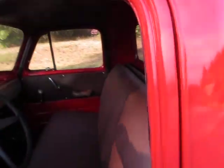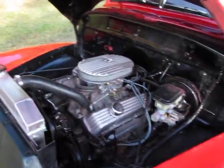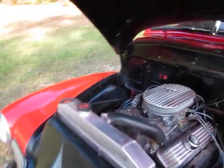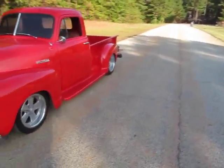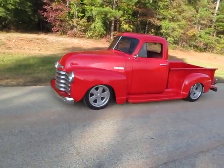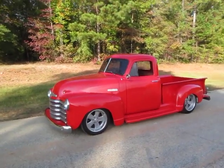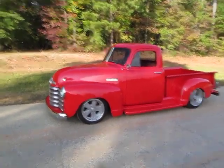I'm gonna shut it off. Electric fan. I've never seen it overheat. It runs perfect. And this truck really drives awesome. I feel like this is an affordable street rodded truck. When you have this parked next to something at a car show, and the guy next to you is asking $48,000 for his, and this is practically half the price, to me, totally worth it.